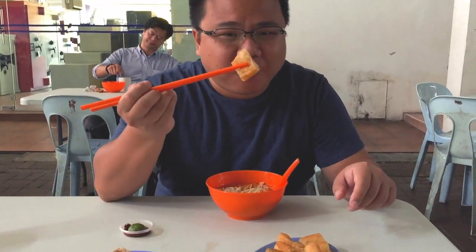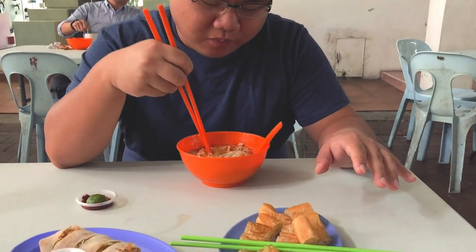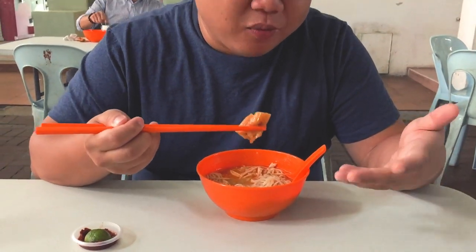What I like to do is, I like to dip this youtiao inside it. It kind of absorbs all the flavors of the broth inside. And when you eat it, oh, it makes it so much better. It's so good. Oh my god.